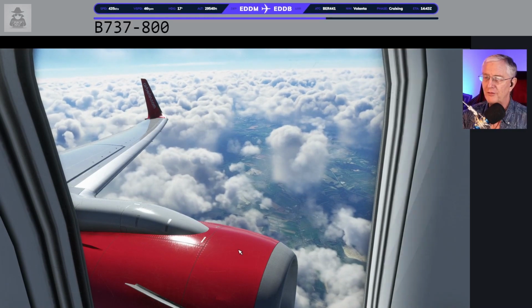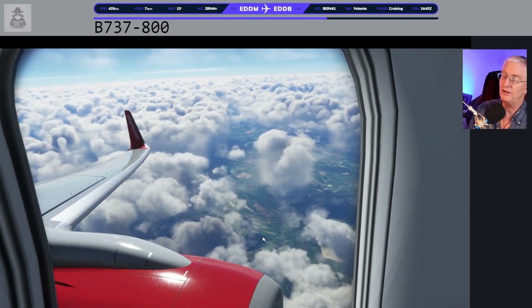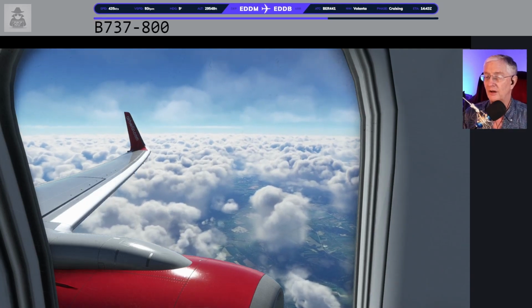A beautiful day to fly over Germany, but it does look like we're coming into an area of showers and thunderstorms. And my guess is if we were in a 737 at 30,000 feet flying over Germany into Berlin, this is what it would look like.